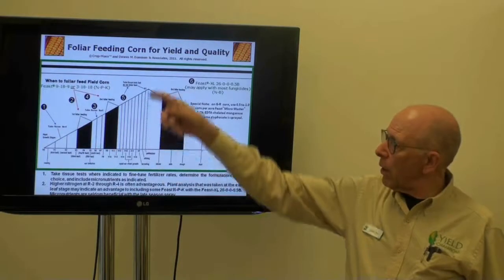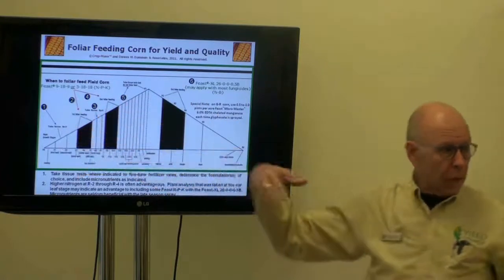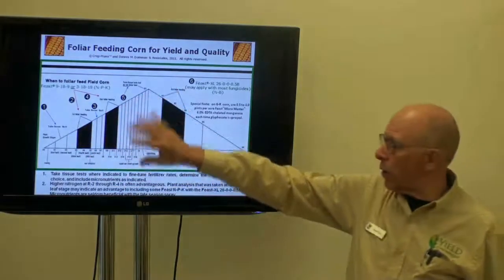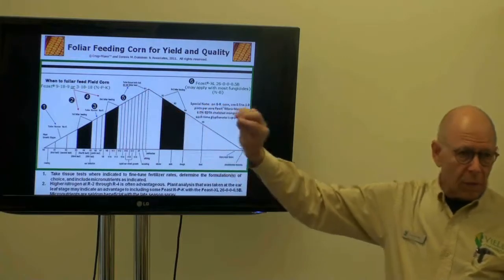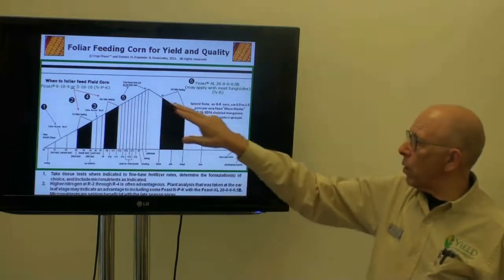Now, when you get here, this is tasseling. This is basically where we reach the maximum period of vegetative growth, and you've got to have a good vegetative foundation if you expect to get good yields of any kind. So you want the plant to be growing here, and you want all of this to be perfect. But this is where we get to the tasseling and where we're going to get the pollination. So we want to stay out of the field here.